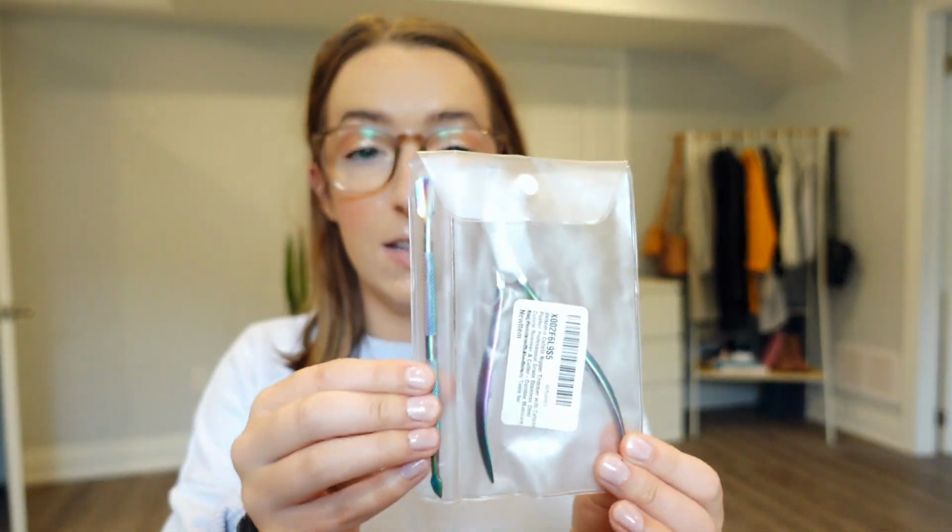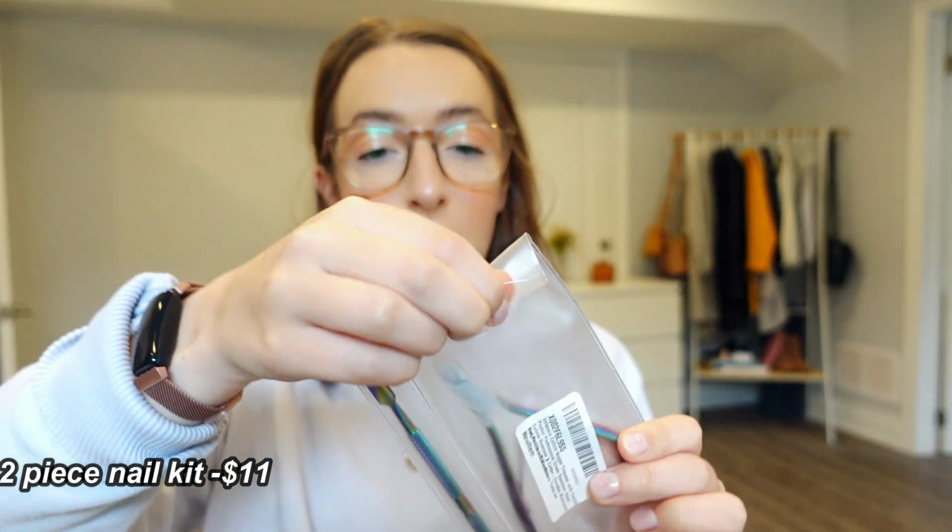I give myself a $100 birthday budget to buy whatever is my heart's content, things that maybe weren't necessities, but things that I felt like would enhance my life in one way or another. So that was the first part. And then the second thing I bought is this little mini nail kit.